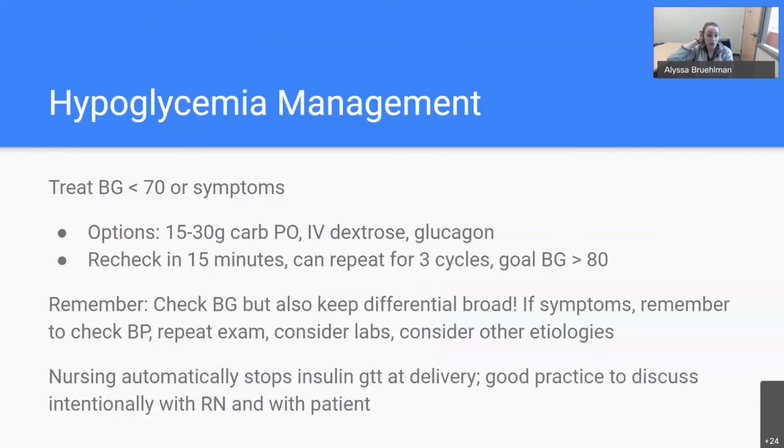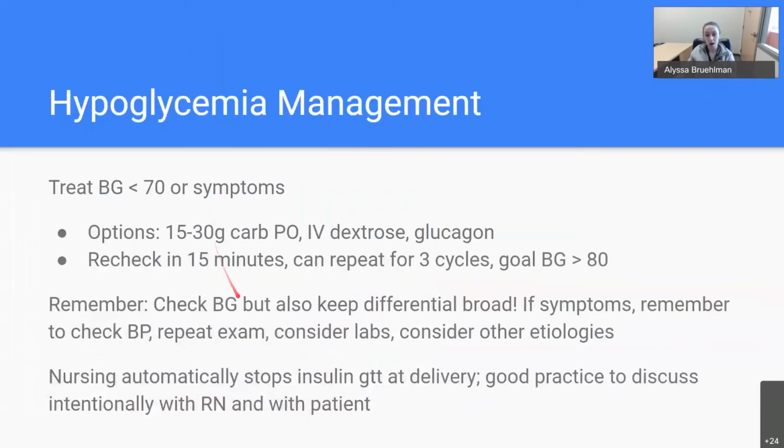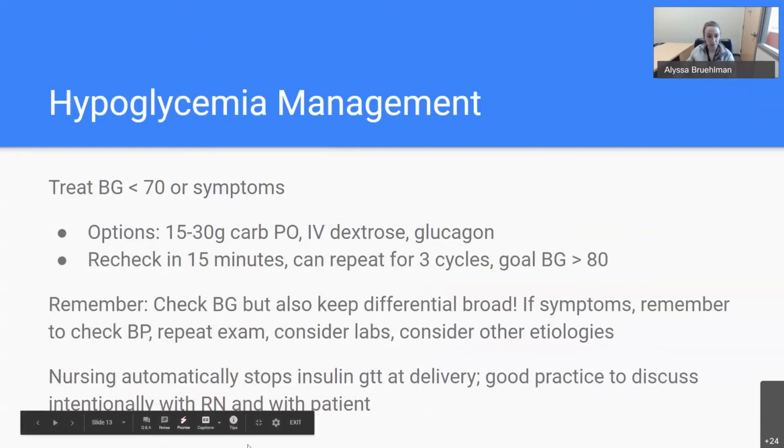So hypoglycemia. The goal that Meritor has outlined is to treat at a blood sugar less than 70 or if a patient is symptomatic. Options for treatment of hypoglycemia include 15 to 30 grams of carbohydrate PO. We'll show the suggestions that they have for that in the order set. There's also the IV dextrose bolus mentioned in the prior slide, the 300 mLs of D5 and normal saline IV. They also have an option for glucagon within the order set. I'm going to take off this pointer, it's a little obnoxious.